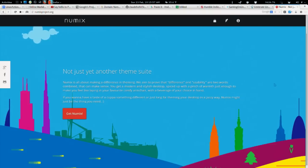And Numix is all about making a difference in theming. They aim to prove that a difference and usability are combined, and that you can make sense. You can get a modern and stylish desktop spiced up with a pinch of warmth, just enough to make you feel like you're laying in your favorite comfy armchair. That sounds like a great description, doesn't it? Right? It really does. It really does.